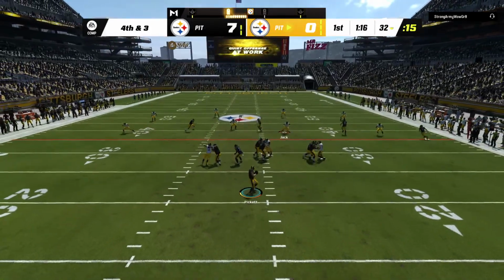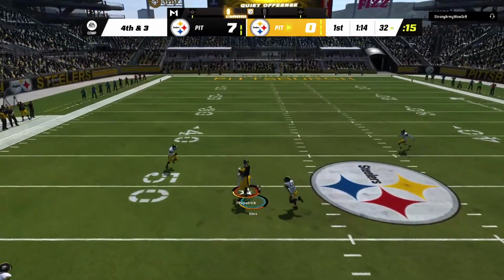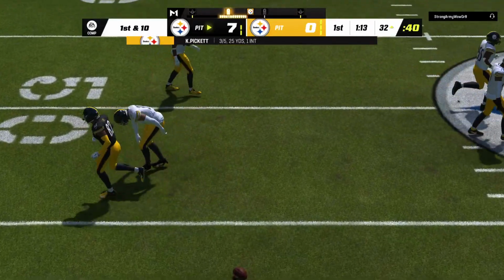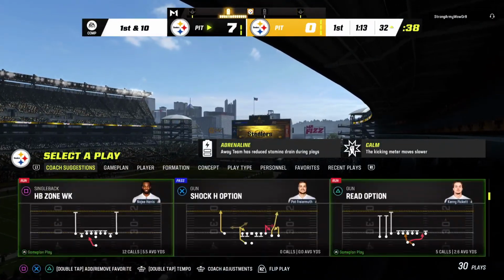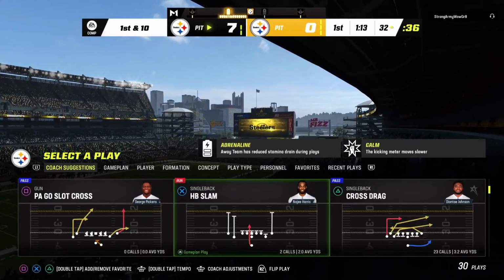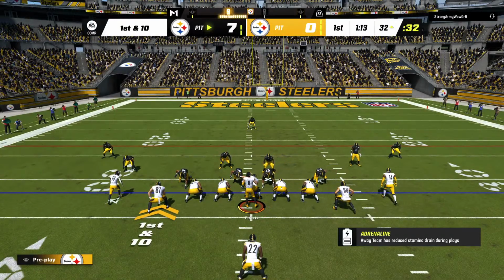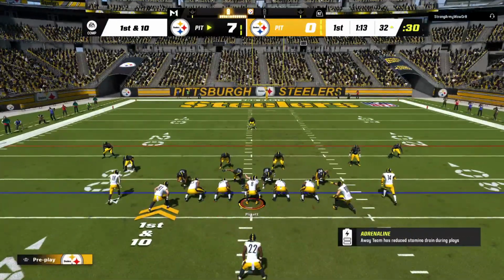Now Pickett on 4th down. And it's incomplete. They cannot convert, and they turn it over. Boy, a curious decision to go for it. Doesn't pan out, and it'll be a turnover on downs. From the 32 now, here's 1st and 10.